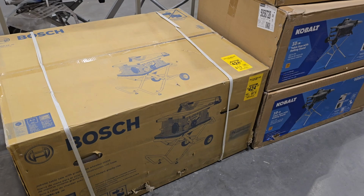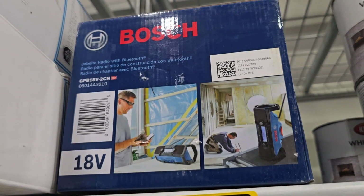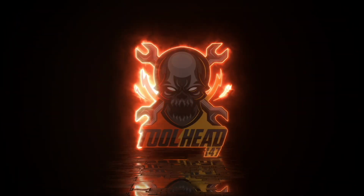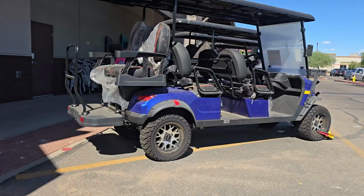This is the Bosch table saw. Then we got a generator here. Got the Nest Wi-Fi. This is a job site radio. 20% off. We got the best 2 deals at the Lowe's.